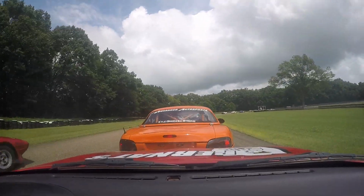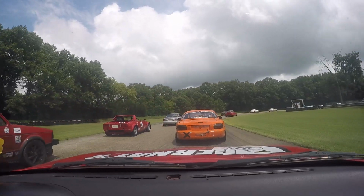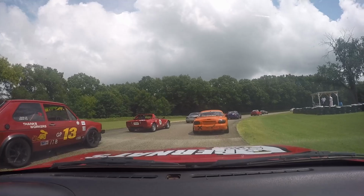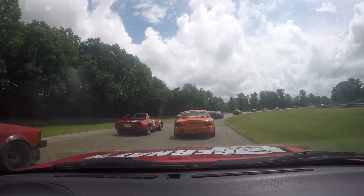And right off the bat, we have a spin, it looks like, in turn 3. That red car in the front on the right spun around, but he got back going, so we're all good.